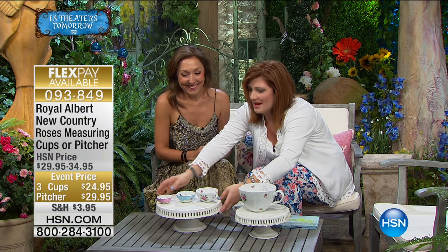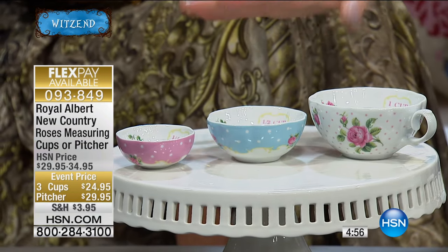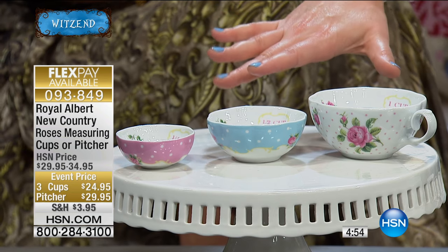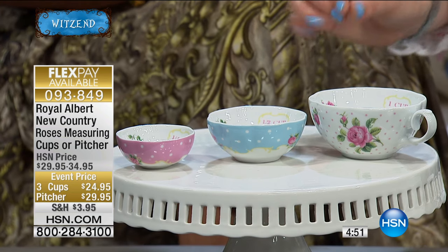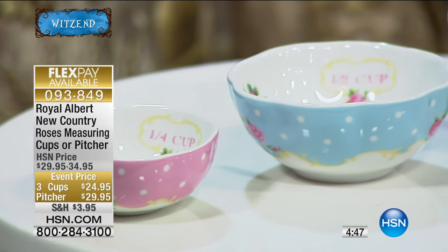It doesn't look elegant, but I want to pull these because I want you to see how amazing these are. This is not only practical, not only functional, it is beautiful. When you're baking, when you're cooking, this is something in the 3-piece measuring cups you are going to use every single day of your life. These are not just going to sit and look pretty. This is something that serves a purpose.